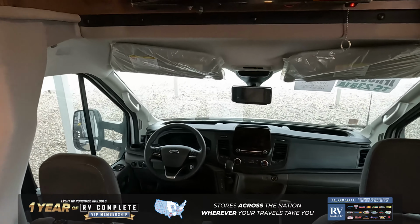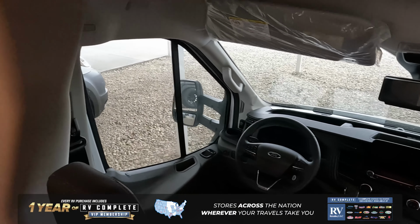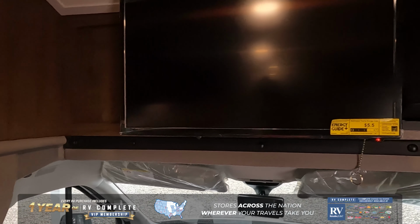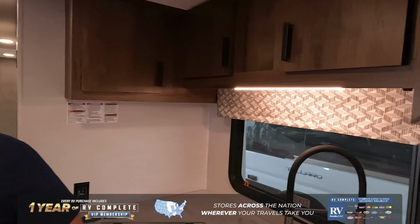And in the cockpit area, very, very nice. Again, guys, easy to drive. It's going to give you good fuel economy and everything. And then above the cockpit, you have a TV entertainment center for when you get to where you're going. Guys, this is an amazing unit and an amazing price.